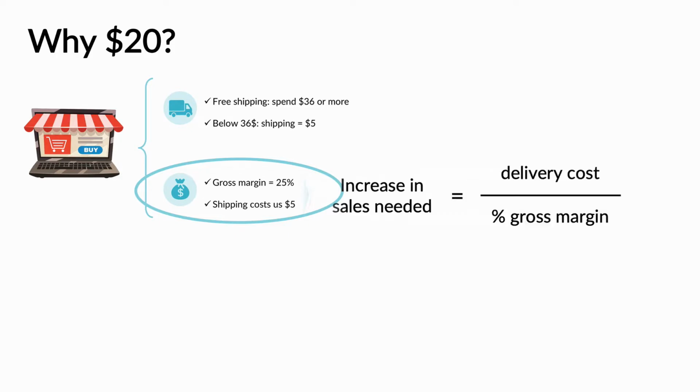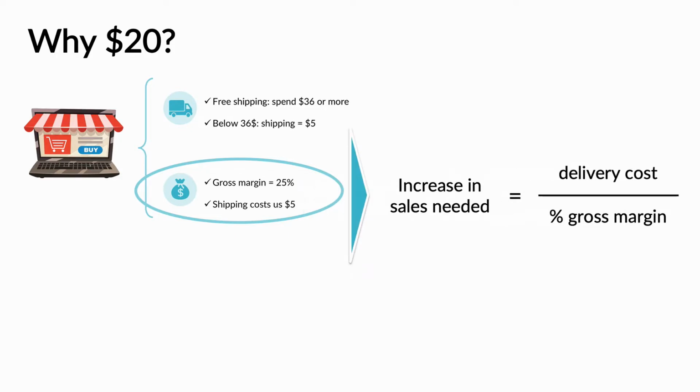In general, the increase in sales needed to compensate for the free delivery is equal to your delivery cost divided by the percentage gross margin. And that's where the required $20 increase in sales comes from. It's the $5 of shipping cost divided by the 25% gross margin. $5 divided by 25% equals $20. And that's why we need to increase our sales by $20 to compensate for giving away $5.